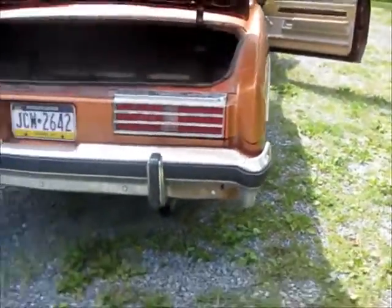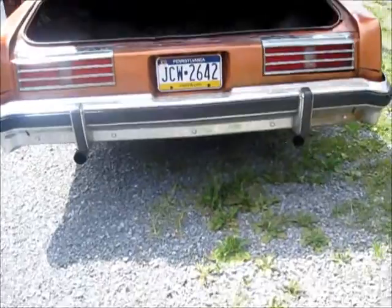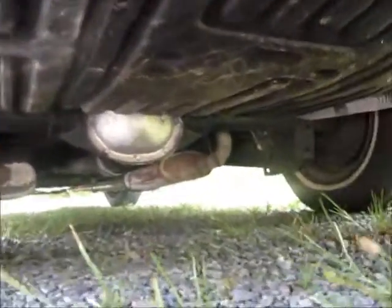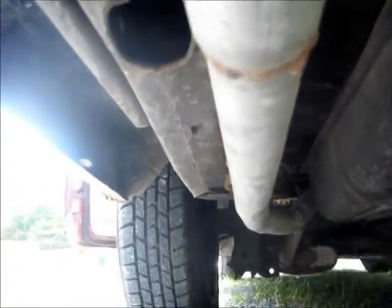If we go back here to the rear, the car does have true dual exhaust. I'm going to take a look underneath here. I don't know if you can see it or not, but it does have true dual exhaust. And while we're under here, the frame, it is pretty nice. Not really rusted or anything for the year. It is in pretty good shape.